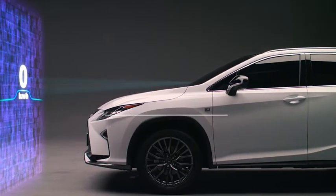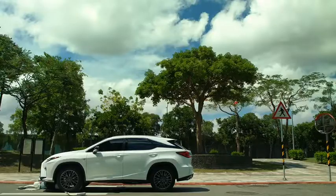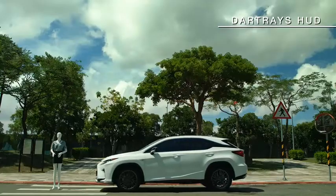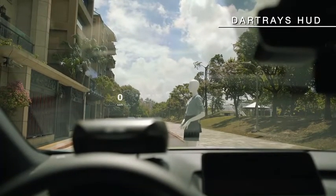Driver information appears to float on top of the road, projected about 2.25 meters in front of the dashboard. This keeps all relevant information in sight without requiring the driver to ever take their eyes off the road again, and greatly reduces reaction time.